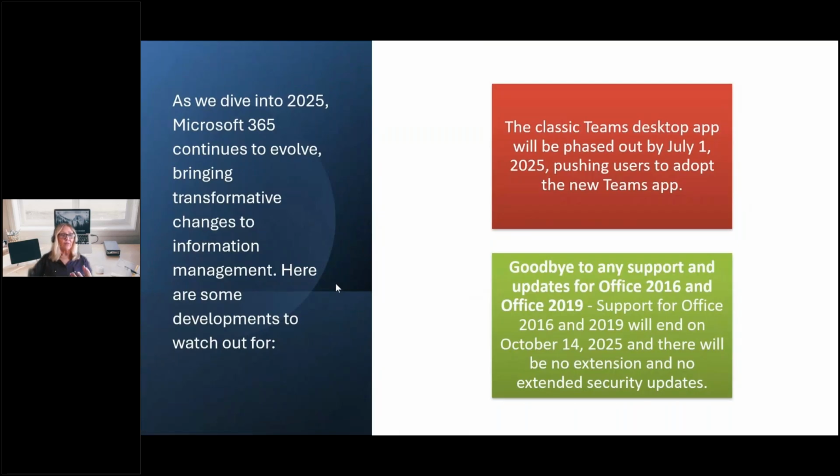Just so everybody has an idea, I gave you more in your handout as well, but the classic Teams desktop is going away. So we want to be prepared for that, and we want to make sure that we are getting into the new one. If you haven't already, get into the new Microsoft Teams and get familiar with how that is working, so that you can really take advantage of all of the features that are going to be included with Copilot and using programs like Microsoft Teams.